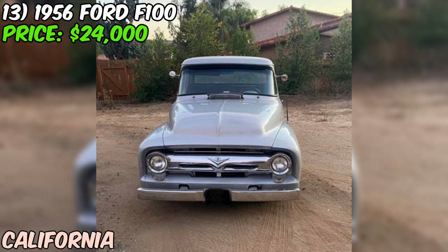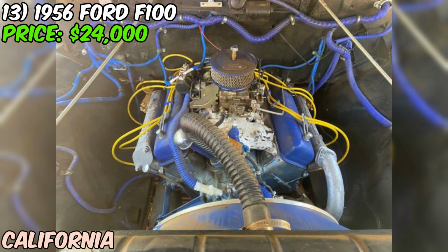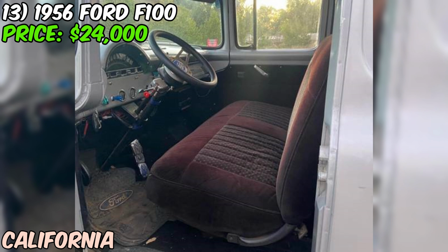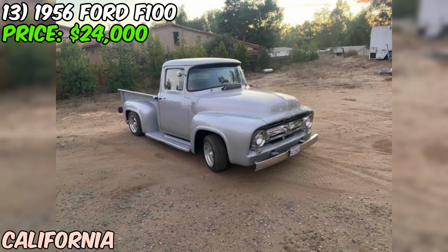At $24,000, you're in the market for a driver-quality 56 F100. These trucks have been steadily appreciating, but you'll definitely want to inspect everything carefully. The seller's description is pretty basic, so you'd want to check the usual trouble spots: floor pans, cab corners, bed condition, and make sure that rebuilt Y-Block is running as it should.